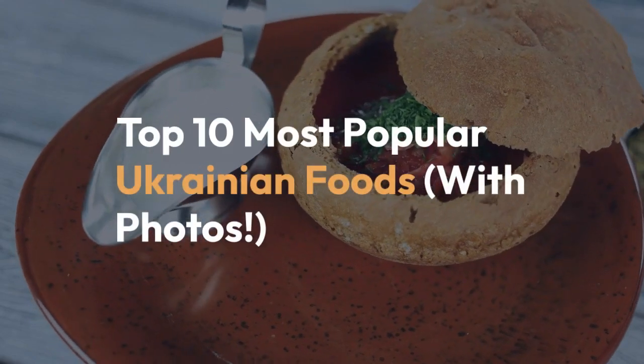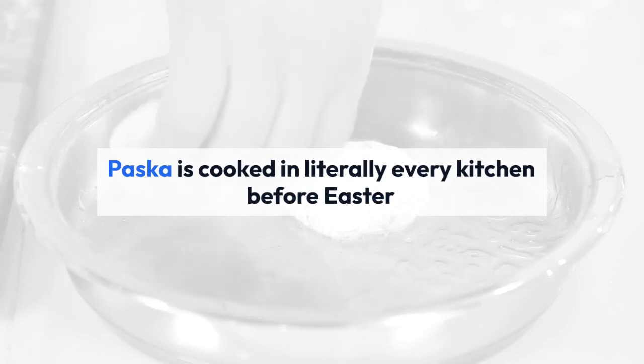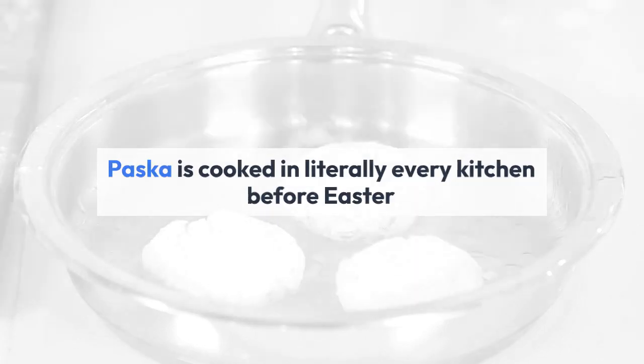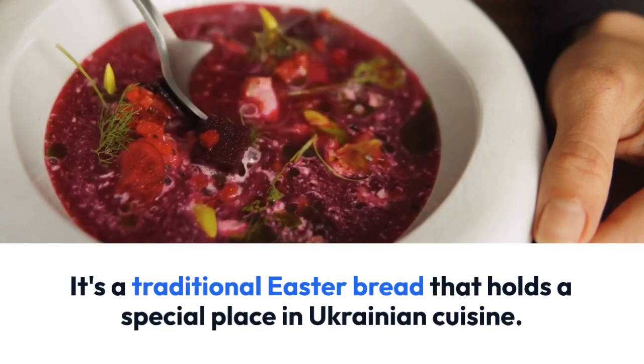Top 10 Most Popular Ukrainian Foods. Pascha is cooked in literally every kitchen before Easter. It's a traditional Easter bread that holds a special place in Ukrainian cuisine.